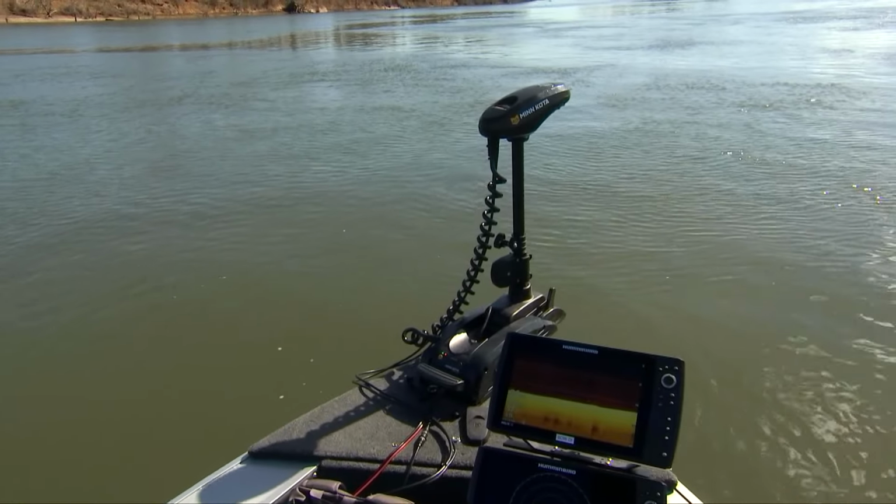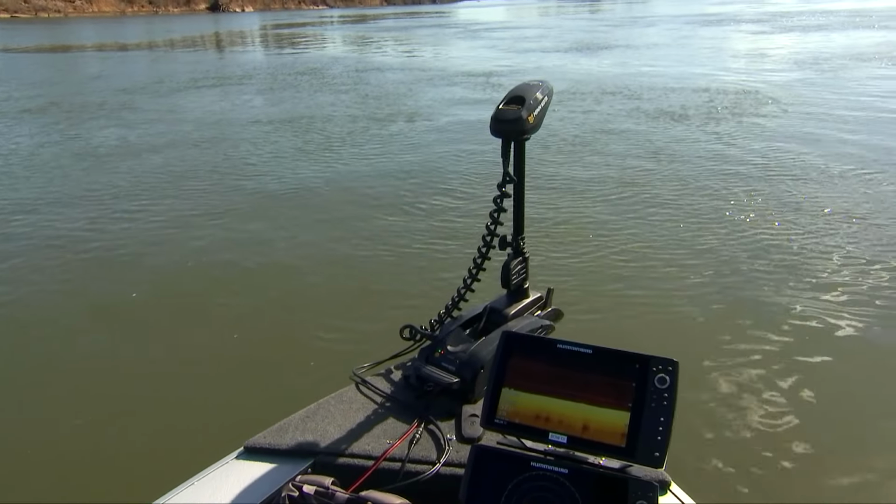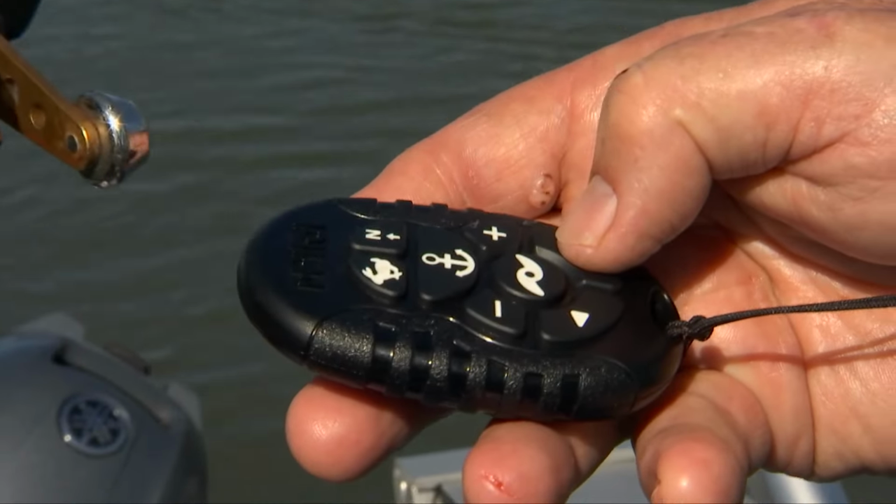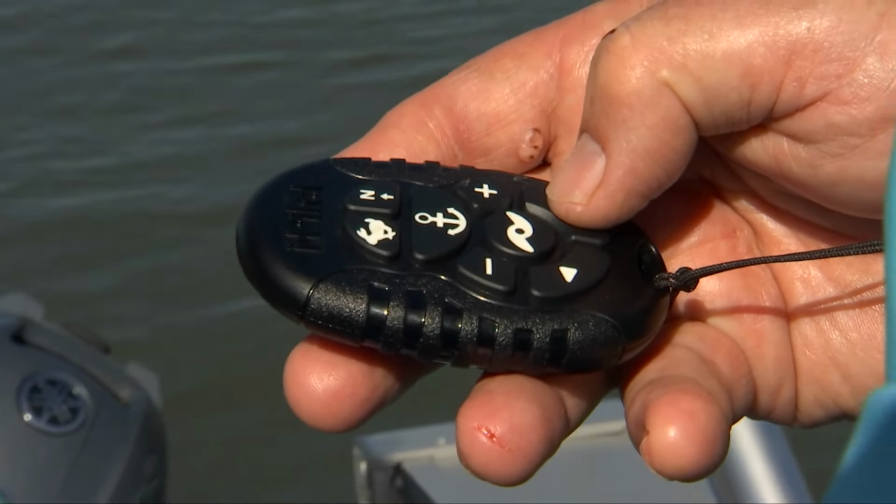And that couldn't be possible if we were not using the Minn Kota Terrova and the iPilot Link system. We're in the back of the boat where all the action is, and we're able to drive the boat with remote control at a slow and quiet pace.